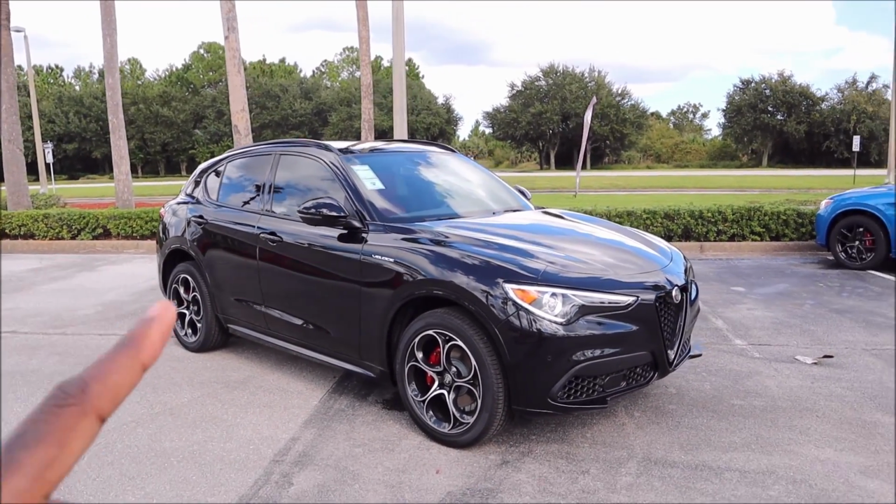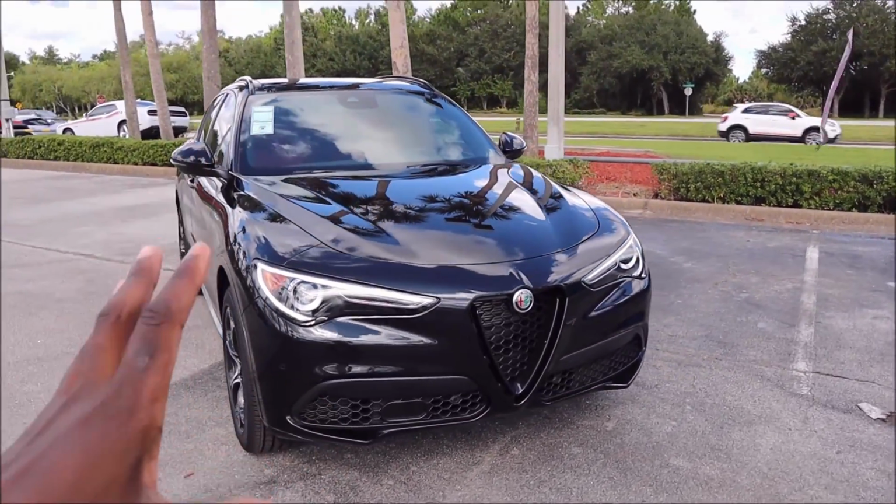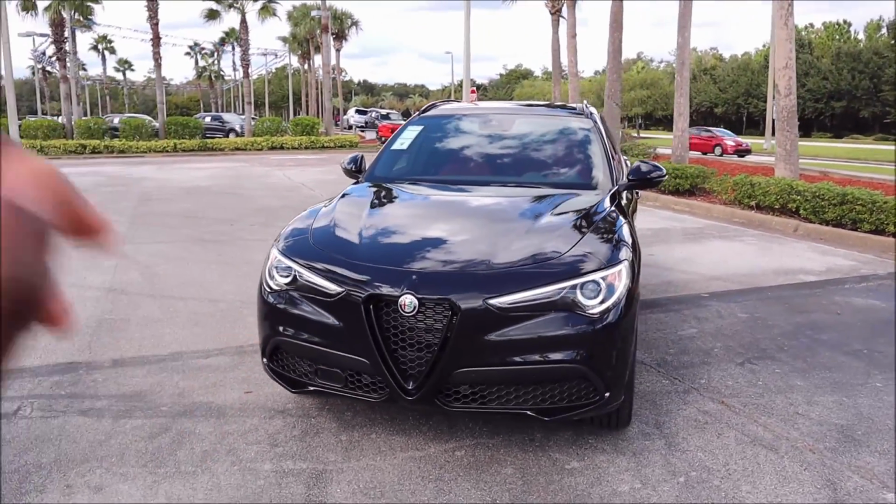Also for the Stelvio, I miss the fact that we do not have Trofeo white anymore. Yes, 2022 took that away from us. RIP Trofeo white, that was amazing.